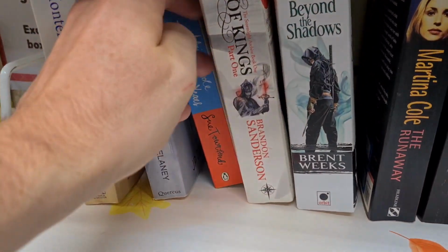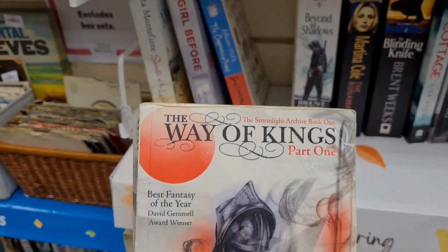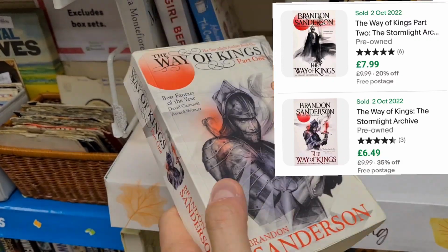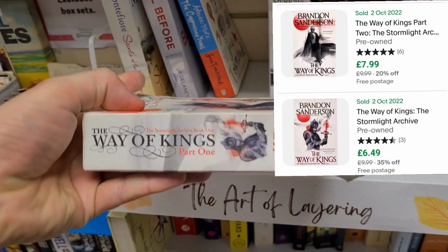Oh, nice little find here. Brandon Sanderson, Way of the Kings Part 1. That's the first book in the Stormlight series. I want to read that series, so I'll be buying this for myself.